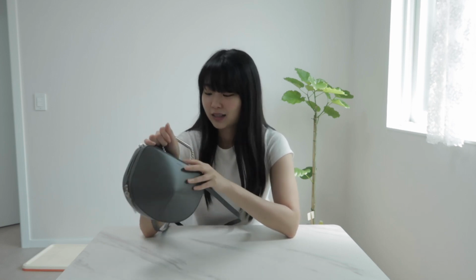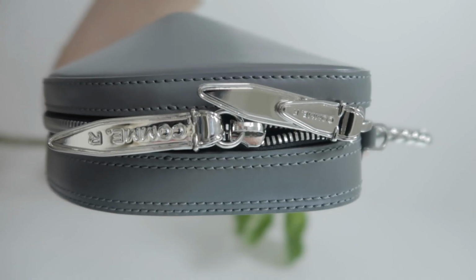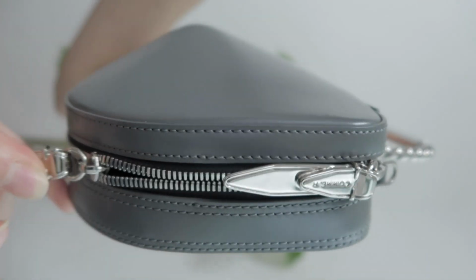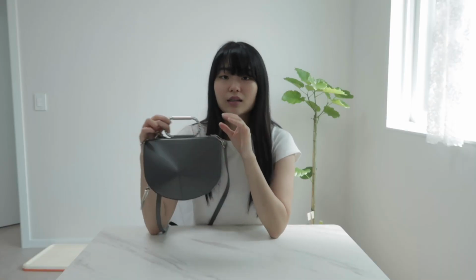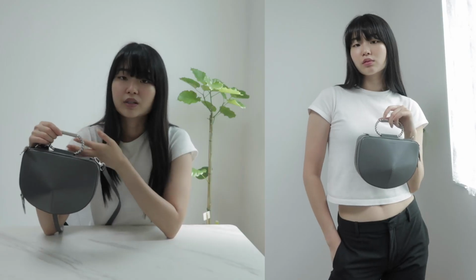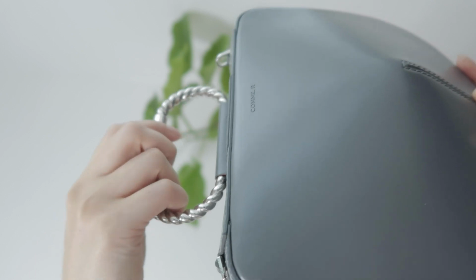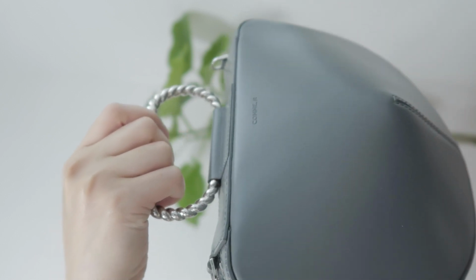I got this one for $50, and the silver part looks so great with this silver leather bag. And this handle though, this is like 90% of why I got this bag, because the silver handle is super chic.